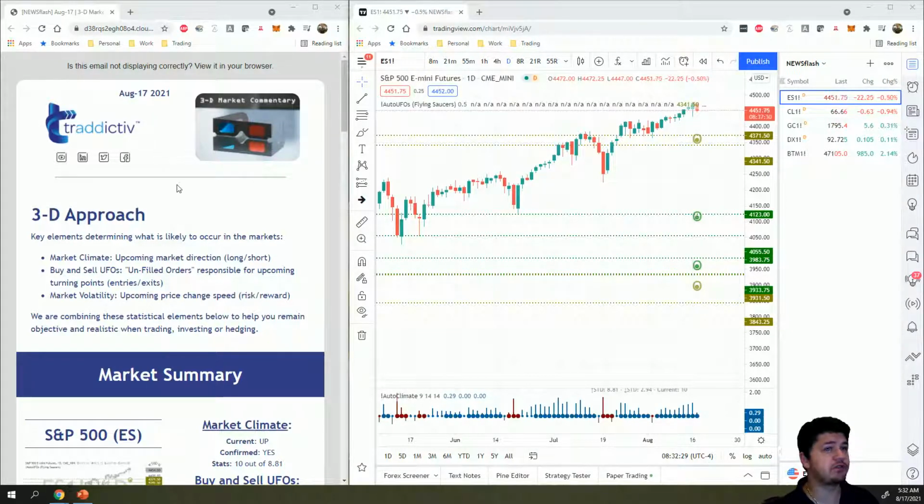We call it 3D because we look at three dimensions of the market. Those three dimensions are the market climate, buy and sell UFOs, and the market volatility. The market climate, the indicator on the bottom side here, is giving us the direction, basically whether we should be looking for long or short opportunities. The unfilled orders, the proprietary software that we use, that you see as the flying saucers here, are the ones responsible for upcoming turning points or potential entries or exits. And then, of course, the volatility. What is the speed of movement? How should we adjust our risk and reward ratio depending on how volatile things are?